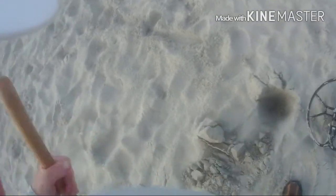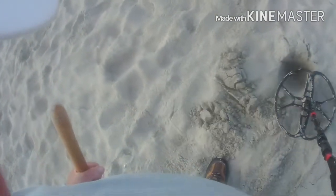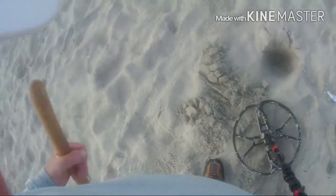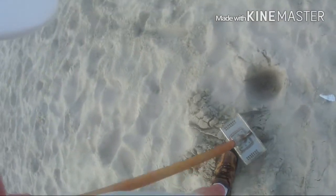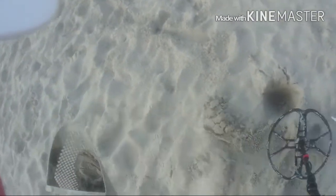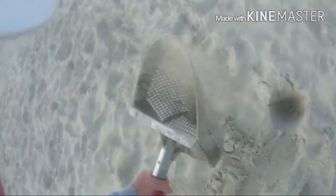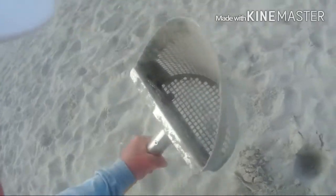Let's see what we got here. The first scoop. Coins, they sit at different angles. Sometimes they sound weird. Okay, another penny.